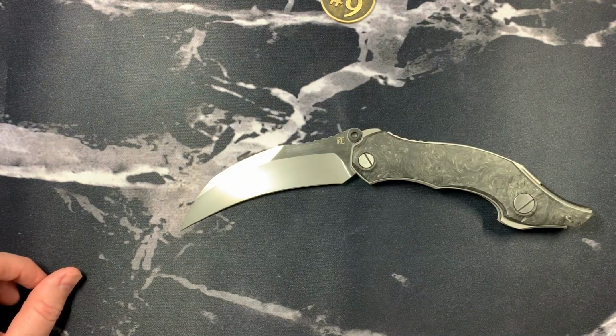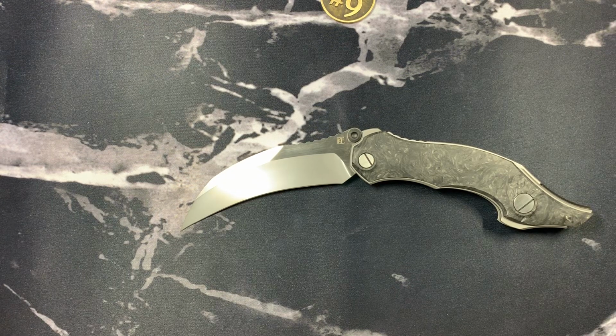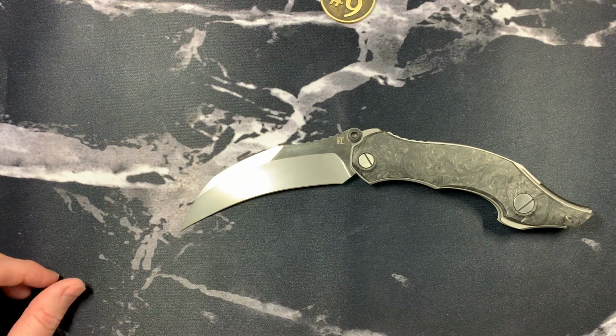CKF Krokar. You can get them from Rust Blade, you can get them from Knife Center, a few other places, but go to From Russia with Knives. They're cranking out some really cool stuff, so check it out.